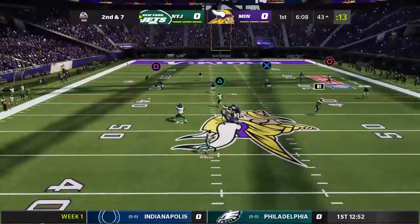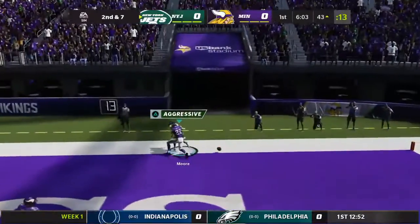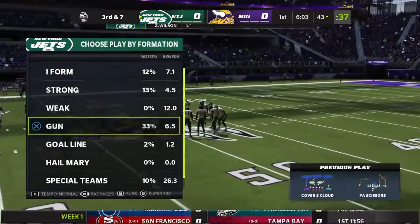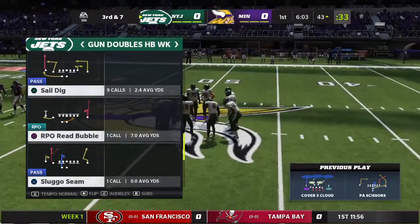The fumble recovery. It's Wilson. He lets this one fly toward the back of the end zone. And, oh, that one going to wind up incomplete. Nearly an interception in the end zone. Probably should have been. Third down coming up.